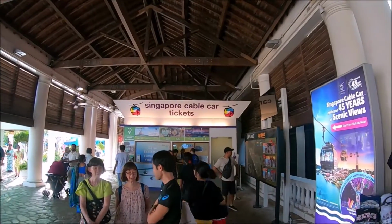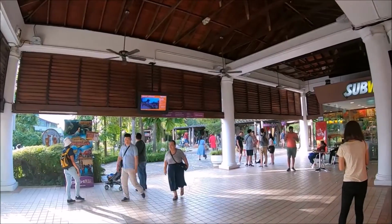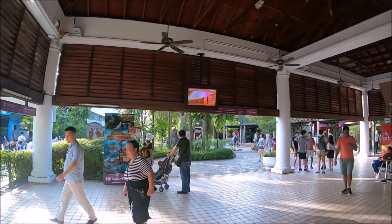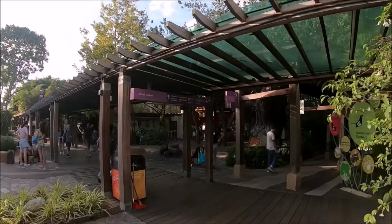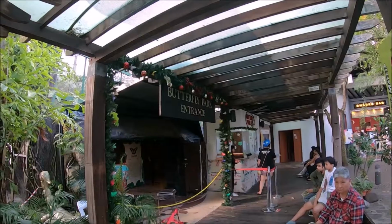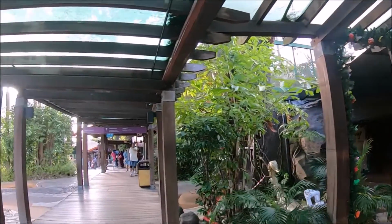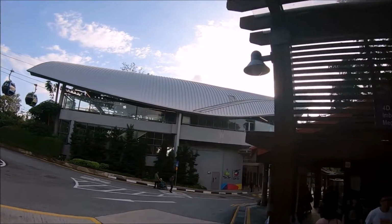For your information, around the corner from the Singapore cable car ticket counter to the right is the public restroom. Just take the walkway. There are overhead signs in English directing you to various places in this area. If you're hungry, you'll find the Subway and Pezzo Pizza, as well as New Zealand natural ice cream.